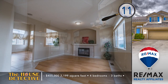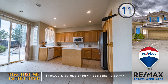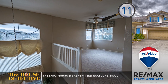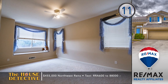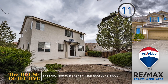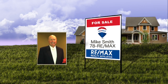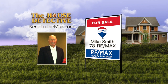This is a bright, open, 4-bedroom, 3-bath home with a loft and a spacious family room with a gas log fireplace. The custom-made window coverings are beautiful, and the kitchen features upgraded maple cabinets and upgraded appliances. This 2,199 square foot home has a stucco exterior, a tile roof, and a lovely yard with professional landscaping, a patio, a shed, and automatic sprinklers. The price is $455,000. Call Mike Smith at RE/MAX Realty Affiliates and ask him about home number 11. Call Mike at 78 RE/MAX.